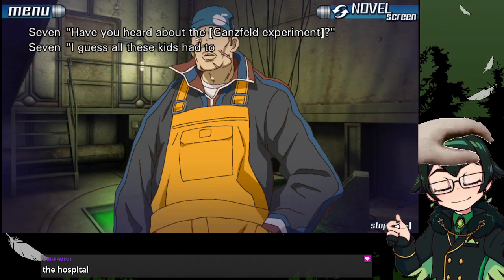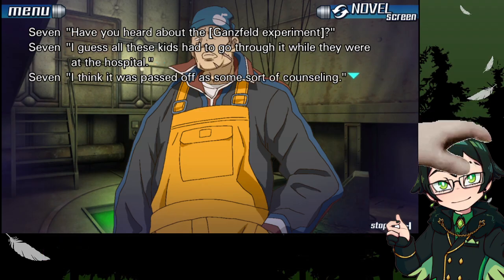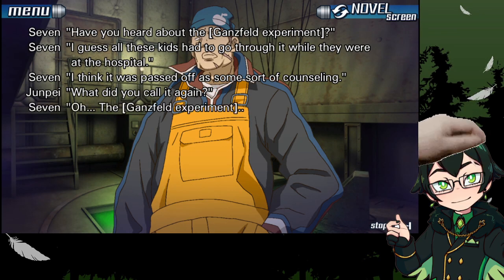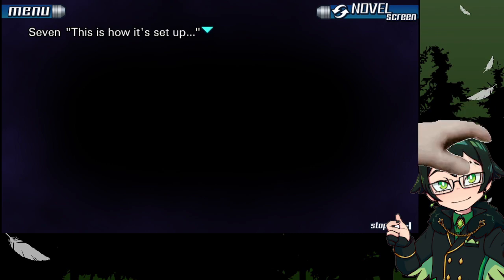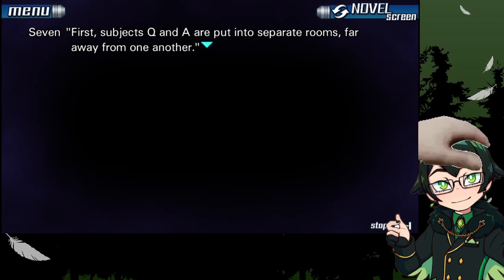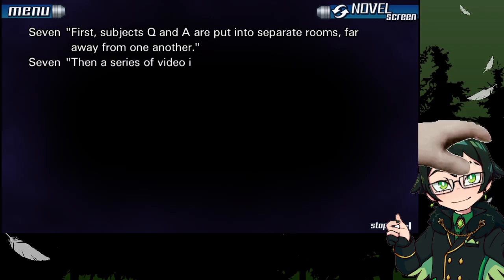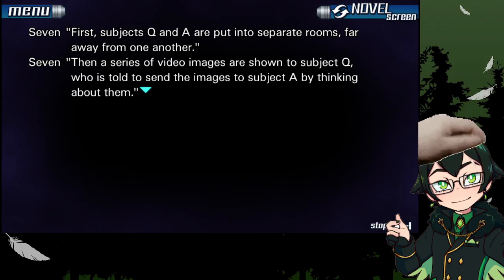I guess all these kids had to go through it while they were at the hospital. I think it was passed off as some sort of counseling. What did you call it again? Oh, the Gansfeld experiment. This is how it's set up. First, subjects Q and A are put into separate rooms, far away from one another. Then a series of video images are shown to subject Q, who is told to send the images to subject A by thinking about them.